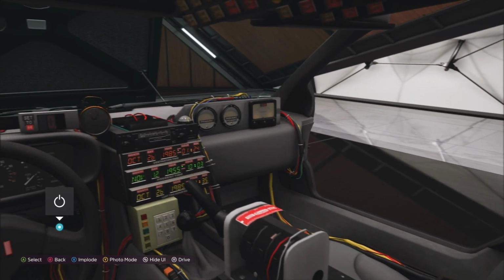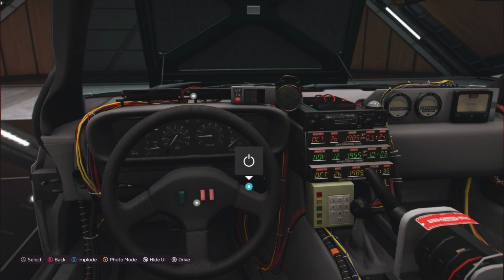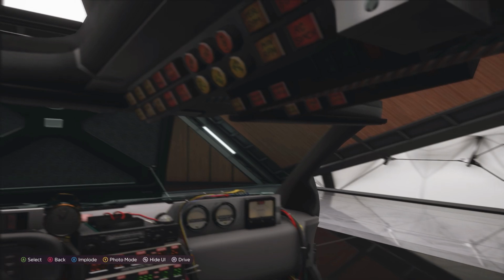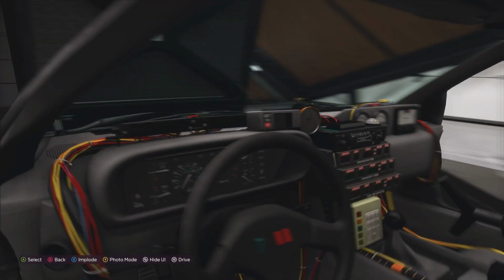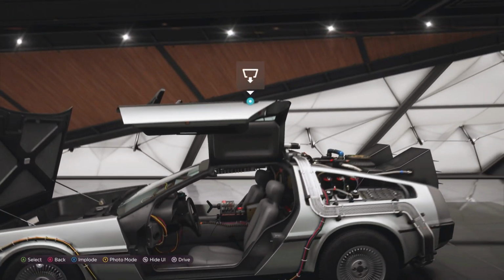And this is the kind of thing that Forza have done well in the past. This isn't the first time we've ever had movie cars or even cars from games. We've had the Cyberpunk car, one of the cars from the Fallout series, and the Warthog from the Halo series. So this is nothing new to the Forza series, but there's seemingly a lot more detail that goes into doing these, quite frankly.